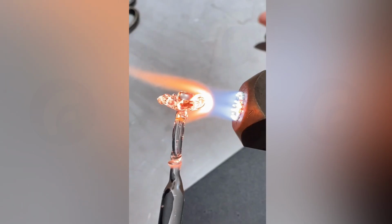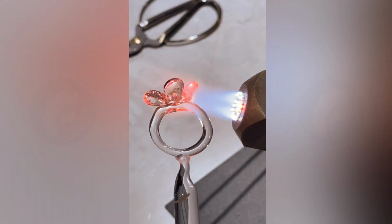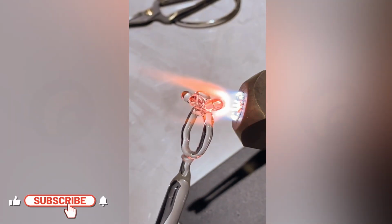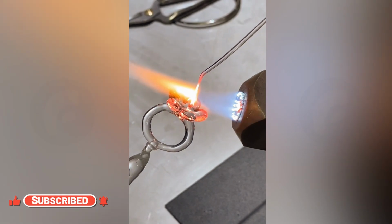The process culminates in the creation of a stunning glass flower ring, a wearable masterpiece that glimmers with elegance. This delicate, transparent design captures the essence of nature in its purest form, blending art and functionality. Join us as we explore the extraordinary skill and patience required to create this one-of-a-kind treasure.